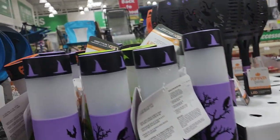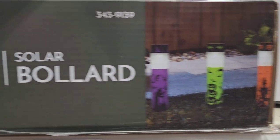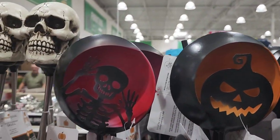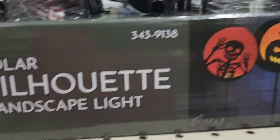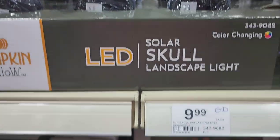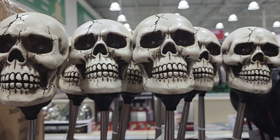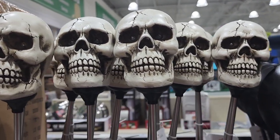And then you've got some other solar lights here. Kind of pathway markers. Those are kind of cool. And then you've got these little silhouette lights. These are pretty neat. $10 each. And you've got a jack-o'-lantern skeleton and a ghost. And then you've got another solar light. This is actually kind of cool. $9.99. These are your skulls. And there you have it.